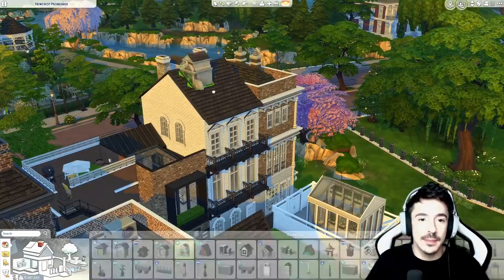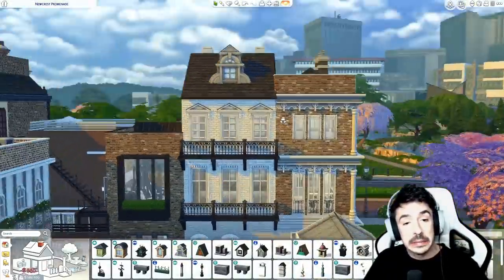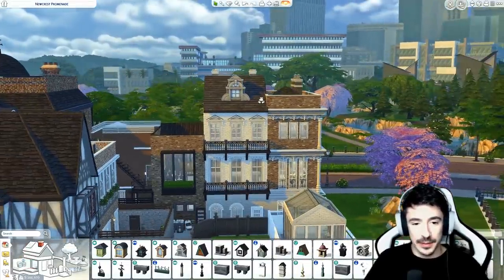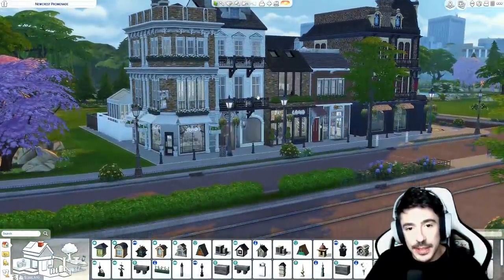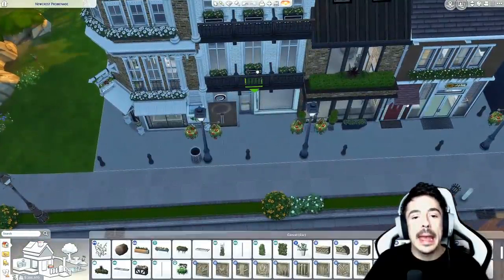I'm going to stick the same dormer back here as well, mainly because I can. Oh, I love it. Yeah, that's cute. Yeah, I'm happy with how this one's coming together. It's made the street look really pretty, actually.